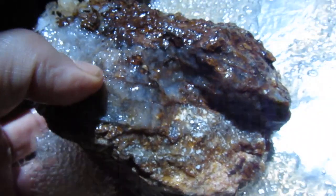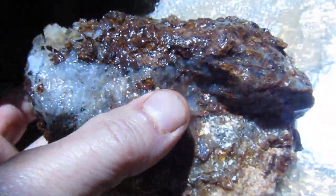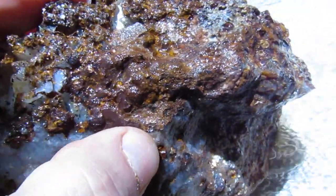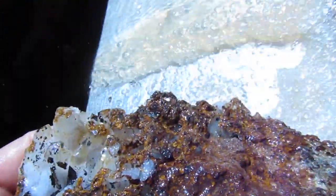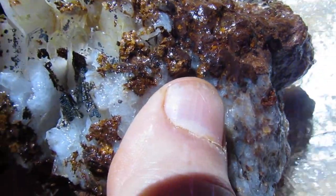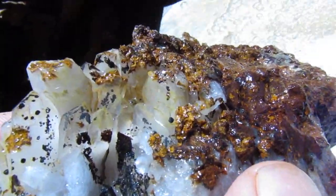Here's number three. This is the wall. There's a quartz vein that came up to the wall. And on top of that, this is all limonite after pyrite. And the black on it is manganese, I believe. Pretty cool stuff. That's number three.